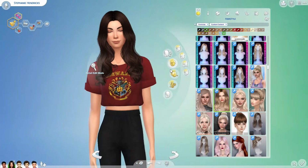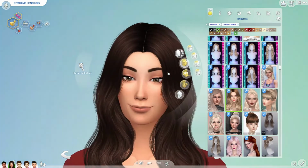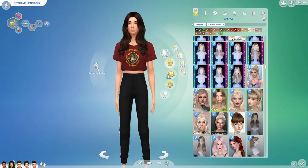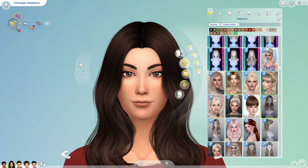Too, just like her daughter has custom content hair. Because, girl, yes. Anyways. Sorry.